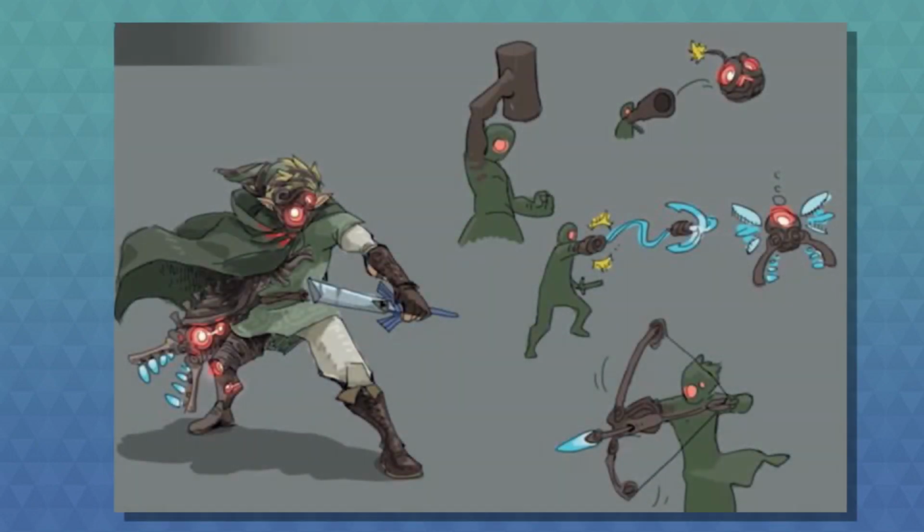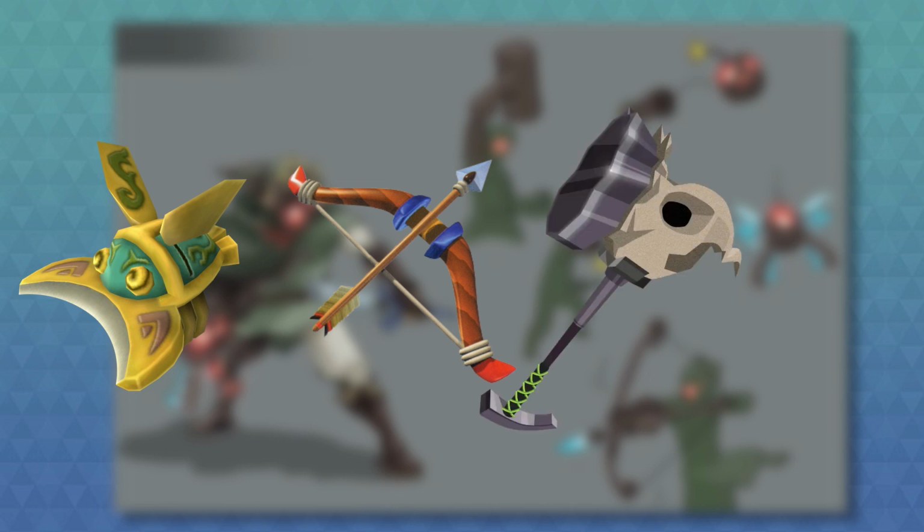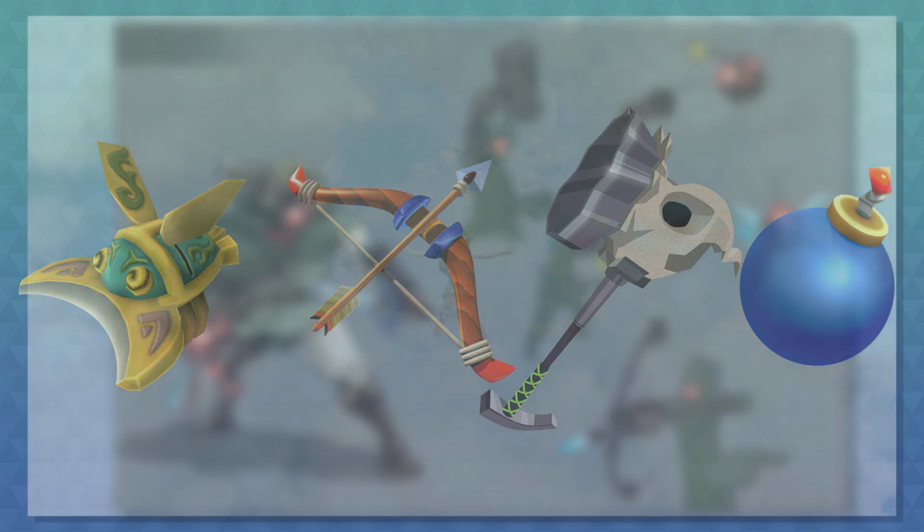One of the most popular bits of concept art for Breath of the Wild is this artwork of Link, dressed in a more traditional outfit for the character with a green tunic and hat, but also equipped with this strange but interesting technology on his face and arm. This artwork shows that Link's arm would be able to transform into different weapons he could use, like the beetle seen in Skyward Sword, a bow and arrow, a hammer, and a cannon that shot bombs.